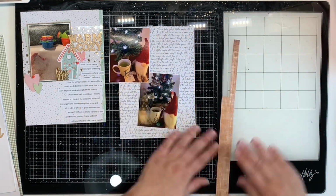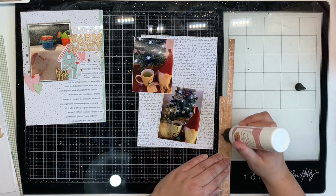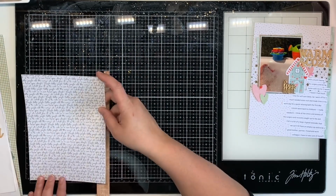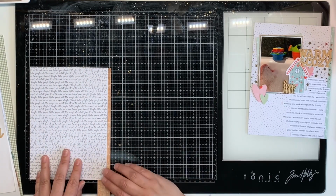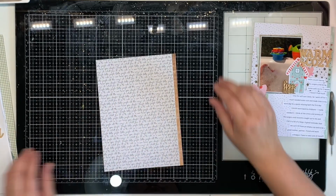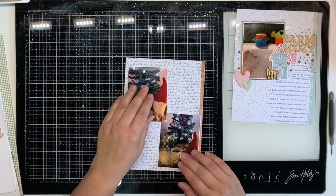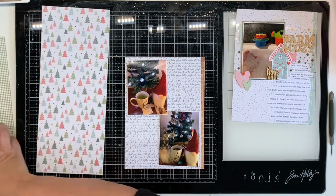Now, just a note about what I'm doing here. Cocoa Vanilla Studio, being an Australian company, prints their little paper stack not at 6x8 size, it's actually A5. So it's just a little bit shorter than 6x8. So I needed to add just a tiny strip of pattern paper to the side. I don't need to add it. It would be fine in the pocket without it, but it's definitely a little small for the pocket, and it does move around if I don't add that little pattern paper strip.